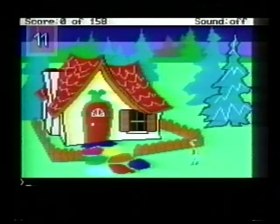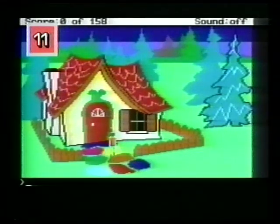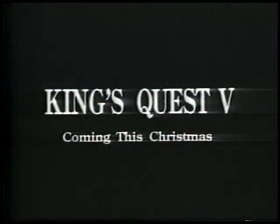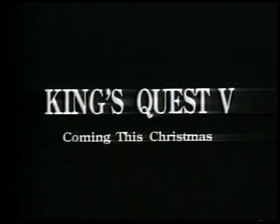Sierra Online, setting the standards of a new decade. In 1979, software pioneer Roberta Williams and Sierra's design team brought adventure games to life with King's Quest I. Now, 10 years and over 1 million copies later, the legend continues. King's Quest V, coming to you this Christmas on CD and diskette.